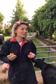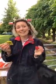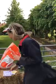When I was 16 and I got my ears pierced, I was staying with a friend, and a letter came through the post, and my dad had sent me a couple of these beauties for me to wear myself. So yeah, lovely. Thank you.